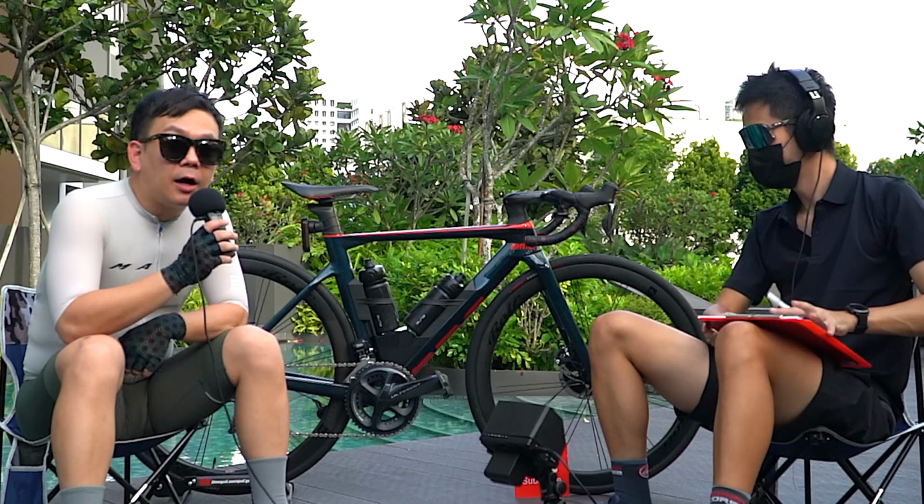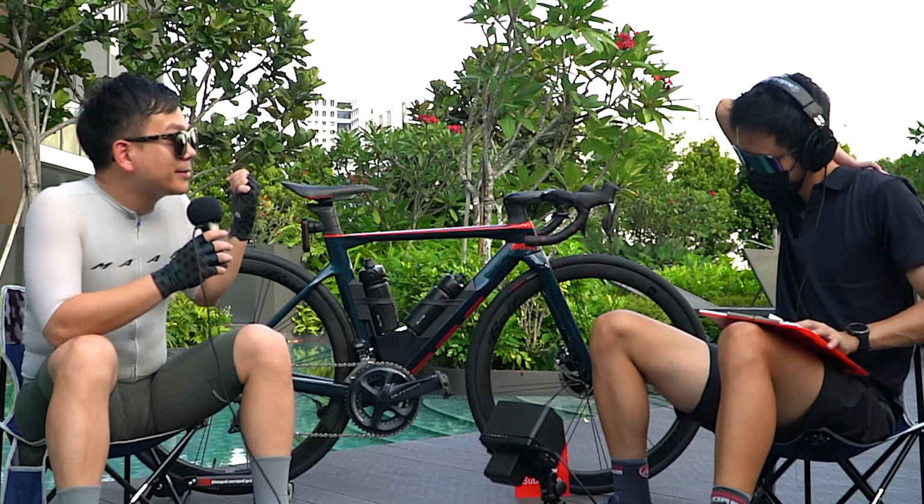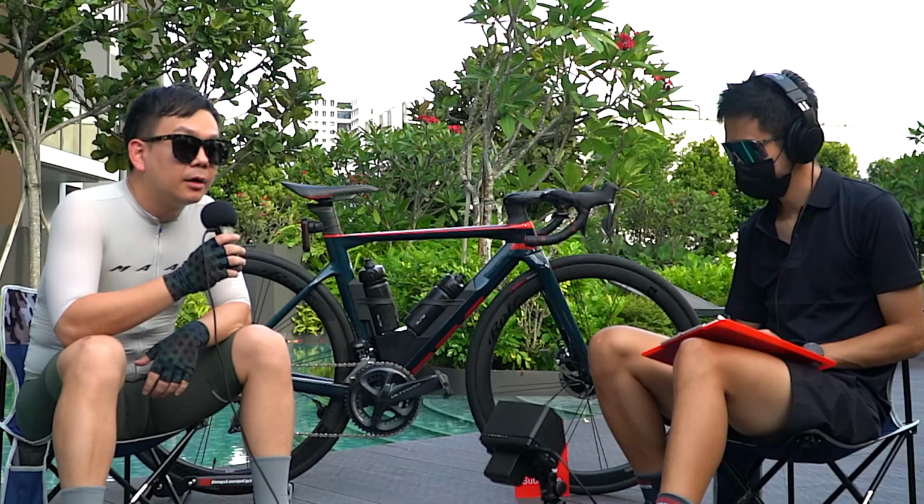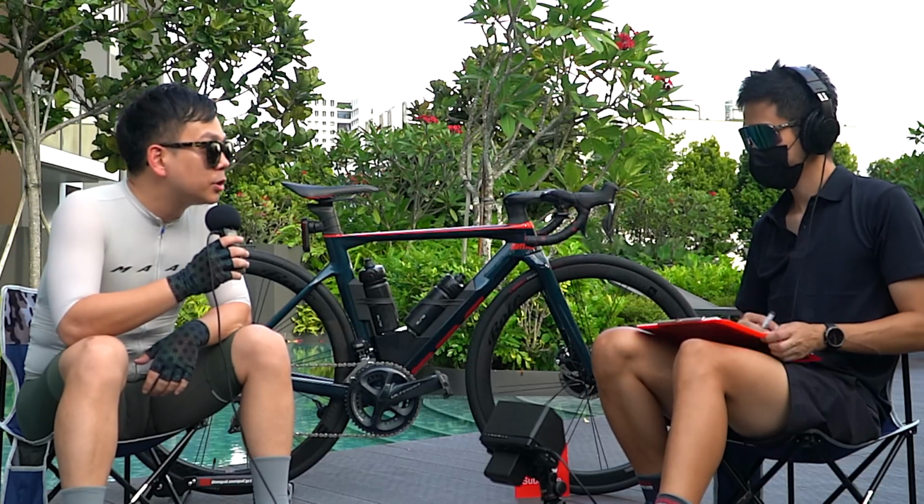Can you tell us about the wheels? I've been with the previous 4 bikes, right? This is my 5th bike. I've been playing with a lot of wheels. I bought like three pairs of wheels.